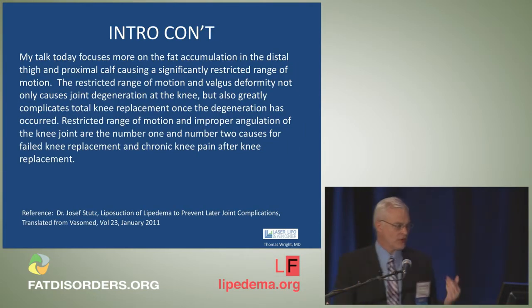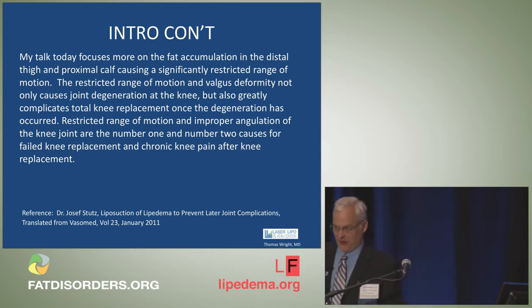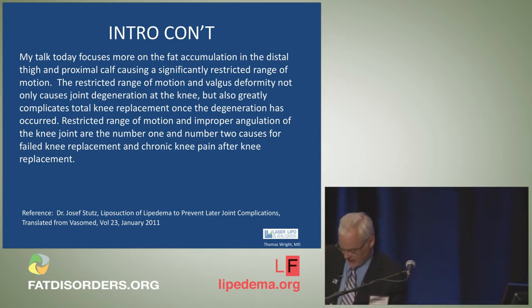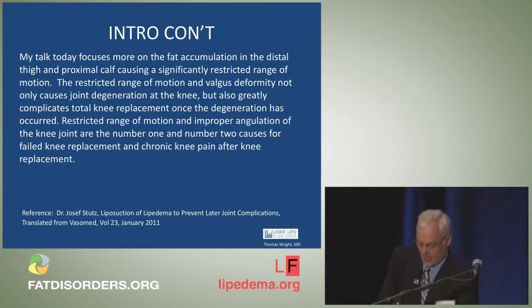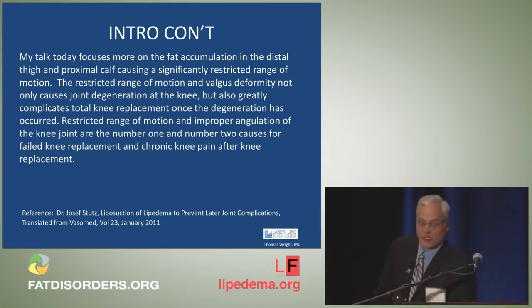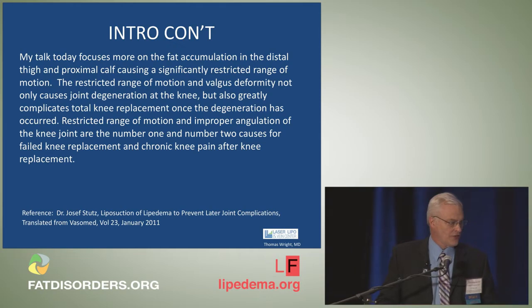My talk today focuses more on the fat accumulation in the distal thigh, which is the lower part of the thigh, and the proximal calf, right around the knee. And so this can cause a significantly restricted range of motion.